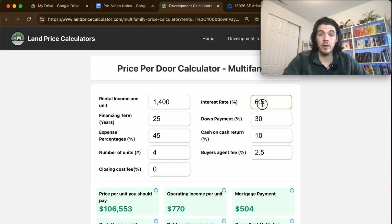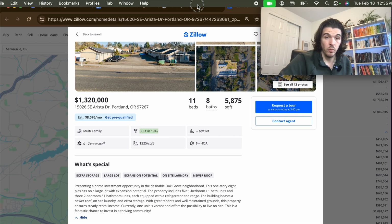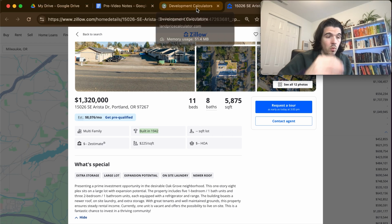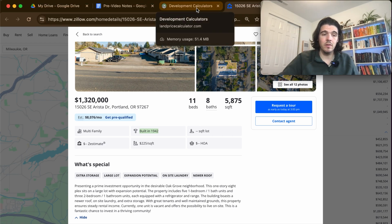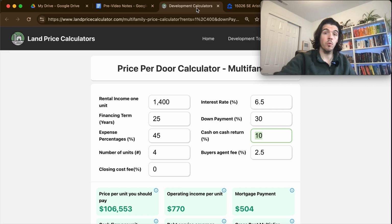If we can get an interest rate of 6.5 with 30% down, and since this is a much older property, this building is a little bit over 80 years old. It was built in 1942. And so the older the building, the more rundown it is, the more risk is involved. And with more risk, the investor, you, have to have more return. So for that, we should be looking at 12% cash return, a 10%, 12%.